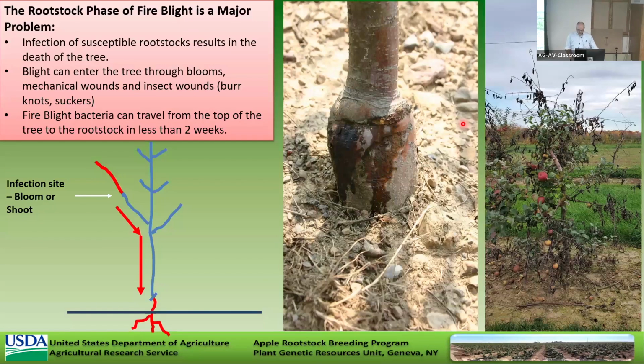I talked about fire blight. It's terrible. I've seen acres and acres of orchards killed by fire blight.